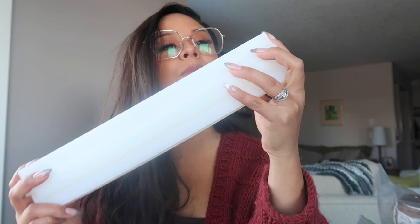Next, I'm insanely excited about, because I've been wanting these for a while, and I finally have them. Woohoo! So these are soap embed column molds, and you could use these for melt and pour or cold process soap. But the soap that comes out of these, you can put into your other loaves of soap to make really cool shapes. So this is their star shape.